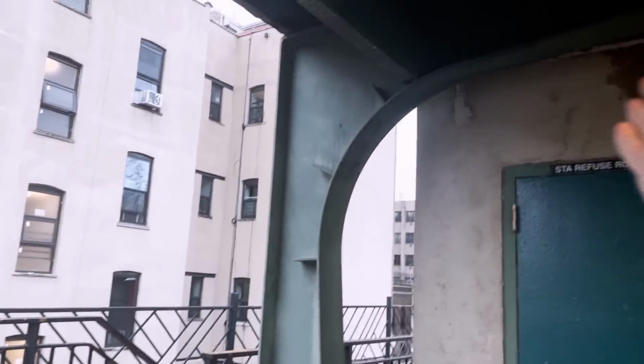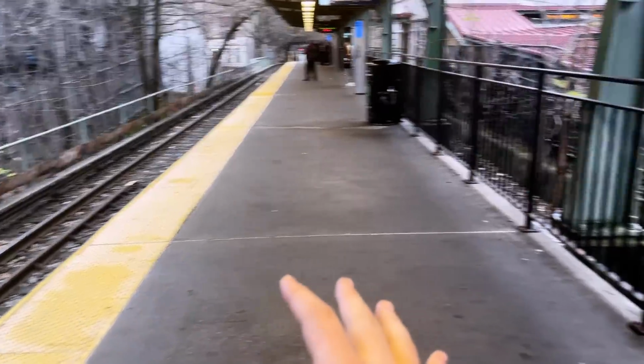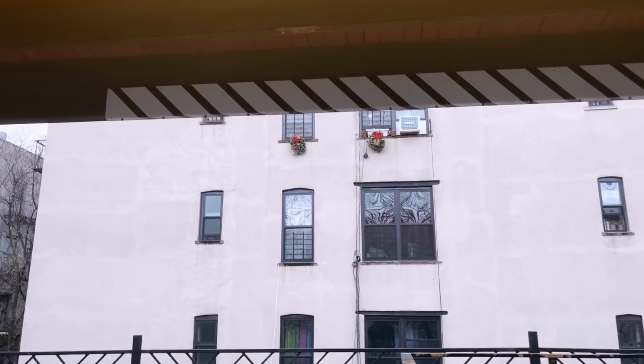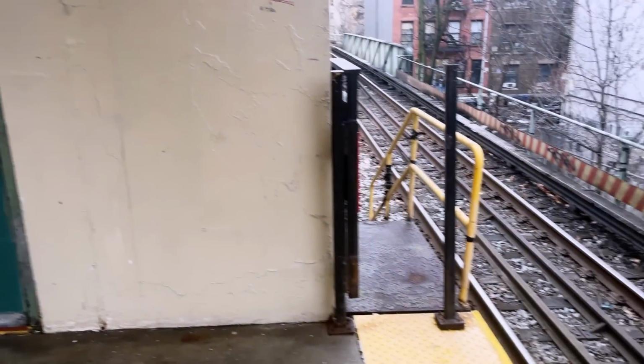For one, we have this sort of red ceiling, which is quite interesting. It really contrasts with the green, especially during Christmas time. We also have these metal arches holding up the platform roof, which happily extends the full length of the platform. We can also see that over here is where the second track used to be, although now only this side is used.